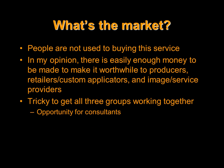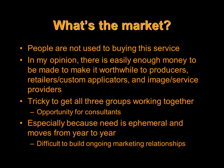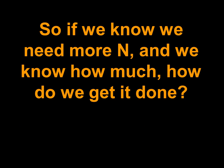It is tricky to get all the groups working together. I think consultants could likely be a key cog. In some cases, maybe some big organization would be key to making all the parts come together. But because the need is ephemeral, if you're looking at rescue, you may not necessarily need it in the same place every year. So building those ongoing marketing relationships, who we're going to put this on the ground through, can be an issue unless the organization that's doing it actually has a presence across a large geography on the ground.